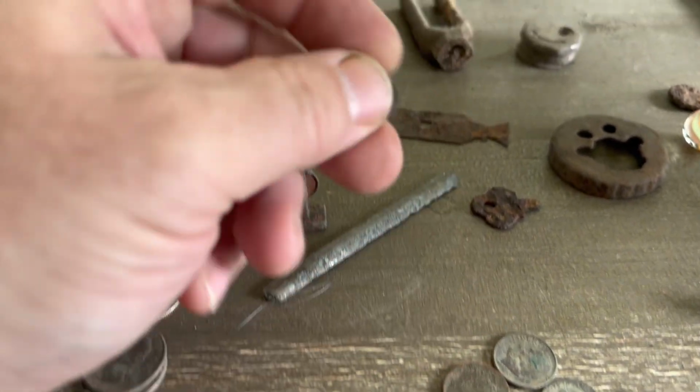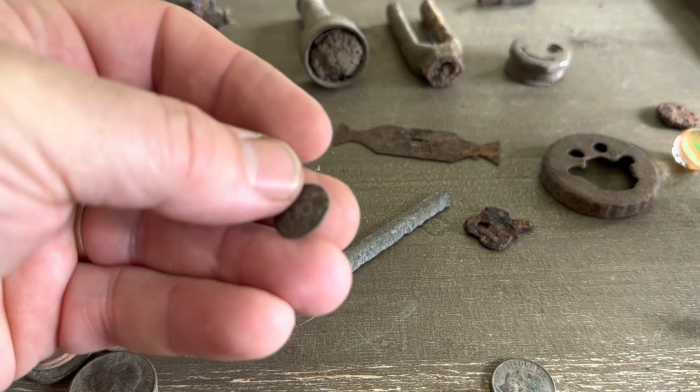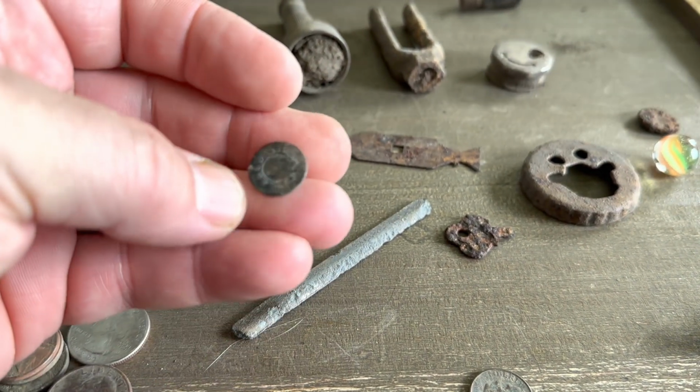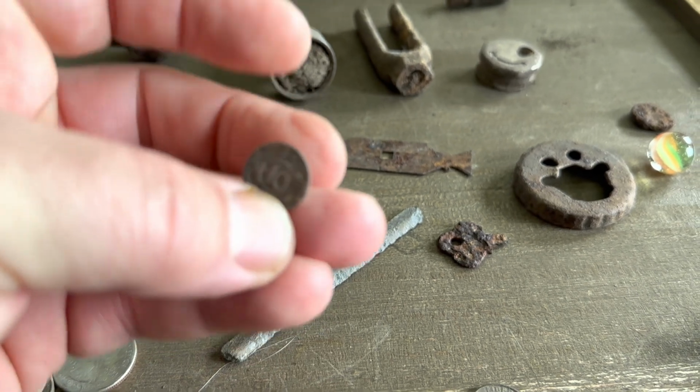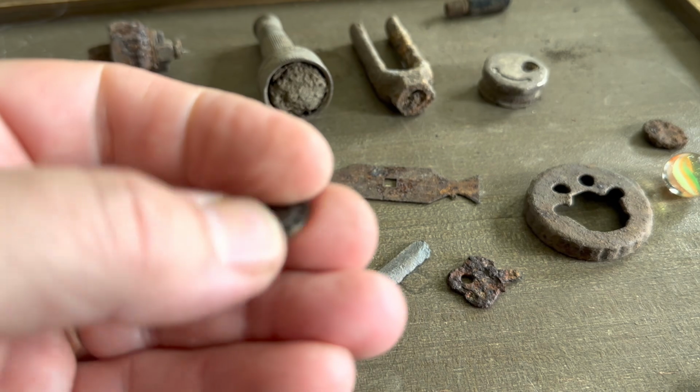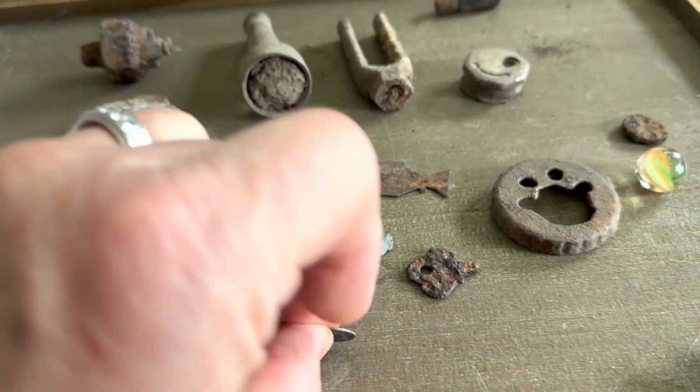And speaking of toys, here's one of those play money pieces. I guess it's supposed to be 10 cents or something. Anyway, it's got the 10 on the one side, and then it's got their little stars, and then I think there's just kind of a design on the other. So that's kind of a fun little thing.